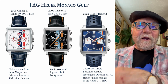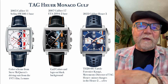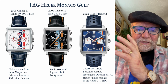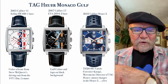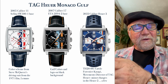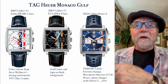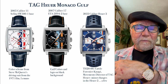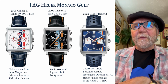In 2005, they came up with the Monaco version, and the color scheme of the first version was based on Steve McQueen's driving suit from the 1971 film Le Mans. Now, the watch originally came out, I think in 1969, so this is just a few years after the Monaco. The Monaco was named for the Grand Prix, the races that they had in Monaco.